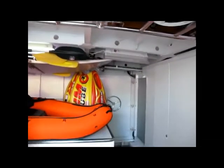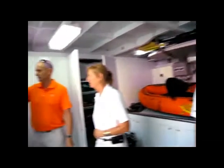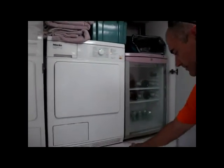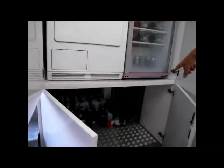And that's the entrance to the engine room there? That's the engine room there. We've got additional fridge here, washing, and there's a dryer here. And then storage. This storage here goes all the way under these stairs. That's massive storage. Fantastic. You won't run out of space in this one.